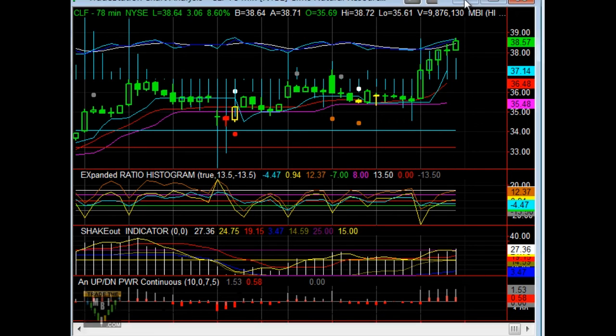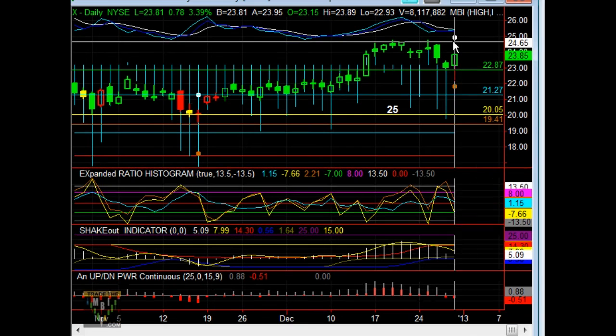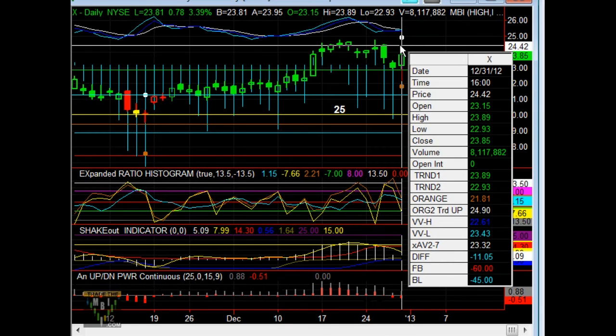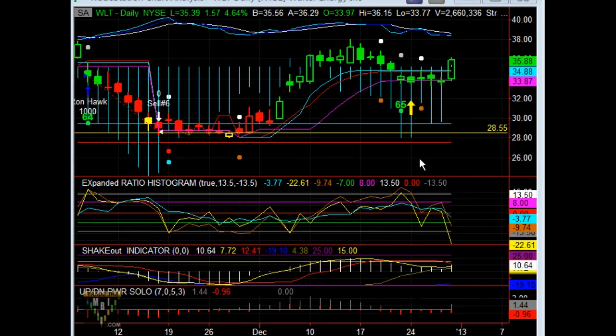So it was just waiting to explode. X puts in a buy signal. We still have our couple hundred shares, so we'll hold on to those. New target now all the way up to, let's slide it over so you can see it, orange dot 24.90, so all the way back up to 25, which is originally where we had projected that we might get back up to. So nothing surprising with that.